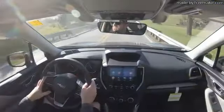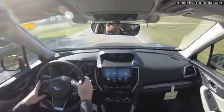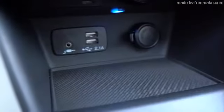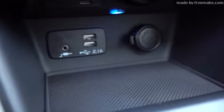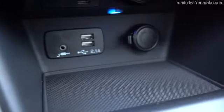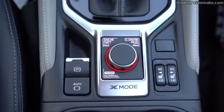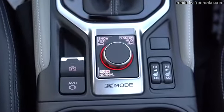HomeLink controls is going to be optional on all trim levels. It doesn't come standard on any particular trim level though. Just in front of the shifter, you're going to have an auxiliary port, 2 USB charging ports, and a 12-volt power outlet. There's a little bit of storage just behind that as well. Behind the shifter, you're going to have an electromechanical parking brake, and in the middle of it all is going to be that X mode dial.